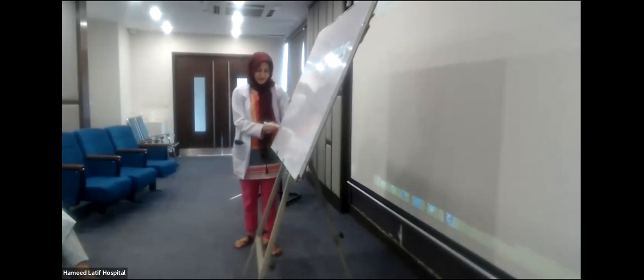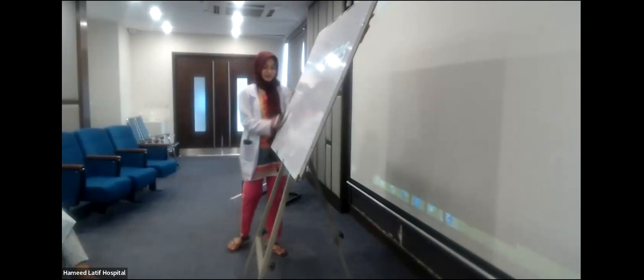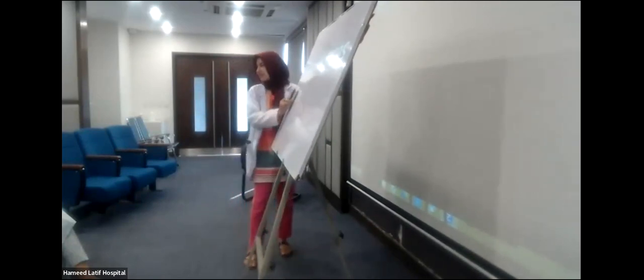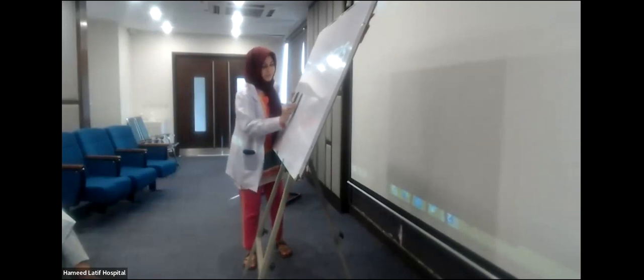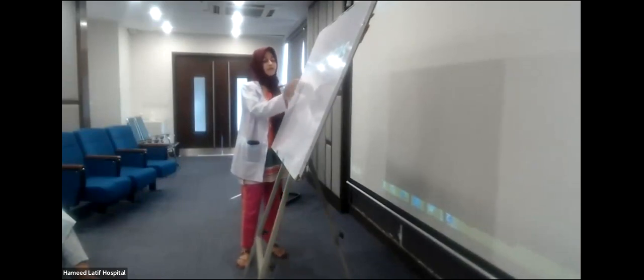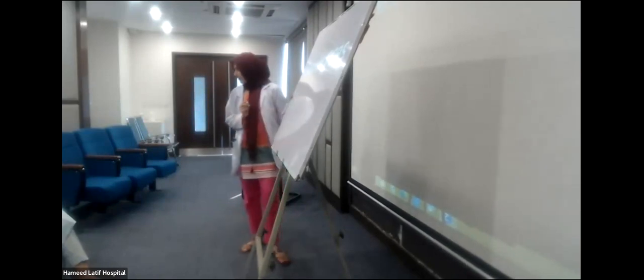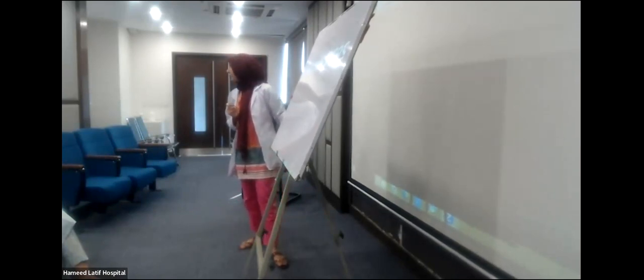And then you do tocolysis. If the patient is less than 34 weeks of gestation, tocolysis can be done with multiple agents. The most commonly used agent is nifedipine, that is a calcium channel blocker. It blocks the calcium channel, so it decreases the entry of calcium into the cell. If it decreases the entry of calcium into the cell, there will be fewer uterine contractions, and the risk of preterm birth will decrease. The recommended dose of nifedipine is 20 mg stat, then give 10 mg up to 60 mg with vital monitoring like BP and pulse every 15 minutes. And then the maintenance dose is 10 mg BD for 24 hours.